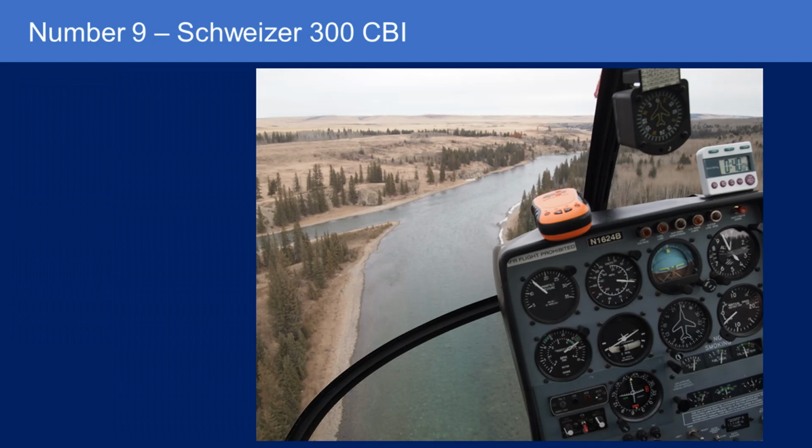Number 9, I actually do have my rotorcraft helicopter rating. Number 9 for me is the Schweitzer 300 CBI, based on the Hughes 269 design. So when I was working up in Canada, I learned to fly in Kalispell, Montana, or fly a helicopter, that is, and I really enjoyed it. It was just a lot of fun. It's kind of a bucket list thing.